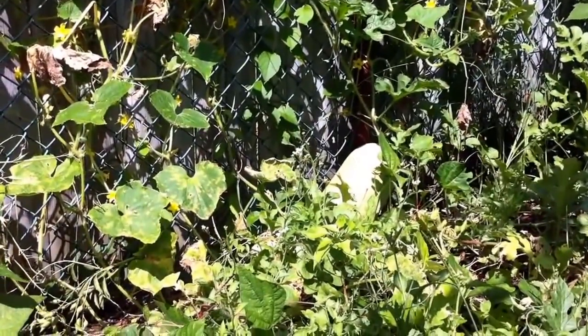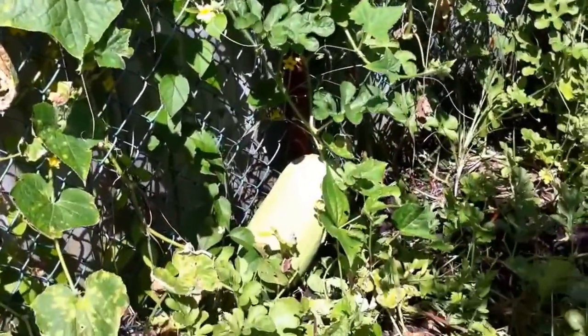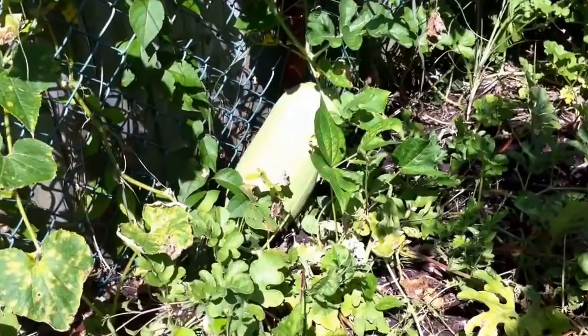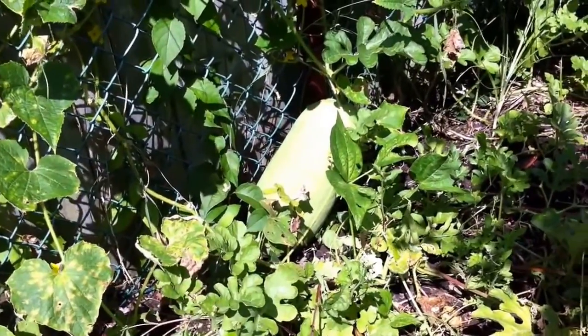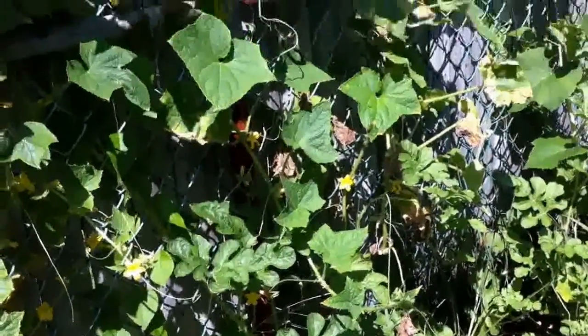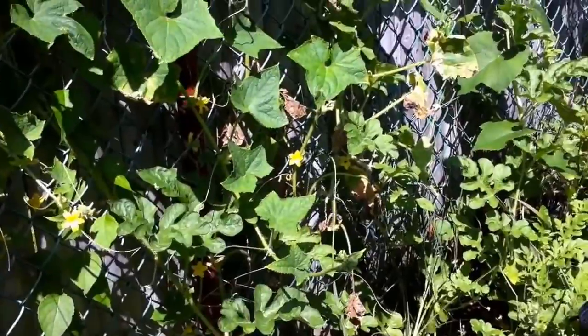It's gone trellising up against the fence, and then it was so heavy it kind of just pulled it down and dropped it. So it's a nice watermelon right there. It's looking really thin. I guess that's due to gravity. It's thin and long, so I think it'll start fattening up at some point. And there's cucumbers growing up it. I see a nice cucumber right under there I'll have to go grab.